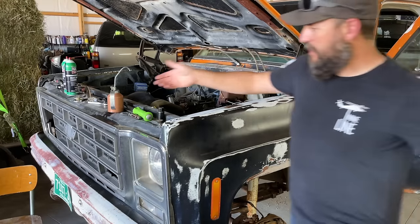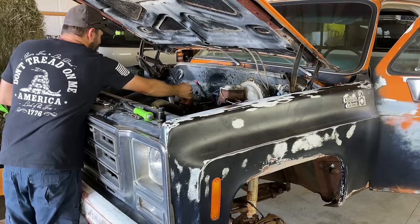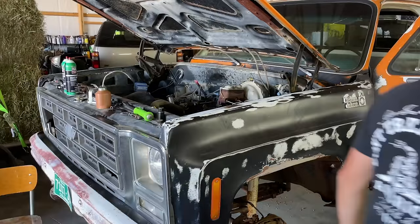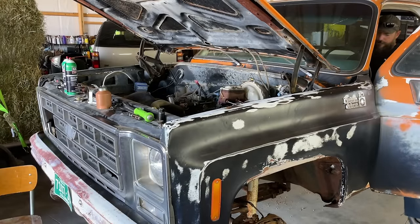It hasn't quite taken off like I thought. Let's just give it a little more juice. Carb might be leaking a hair. That'll get her going. Fire in the hole, part two.